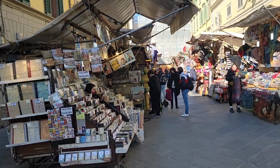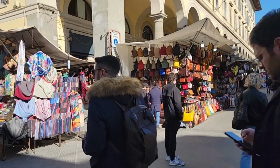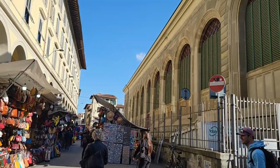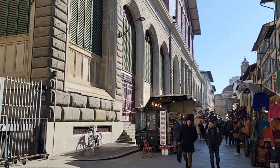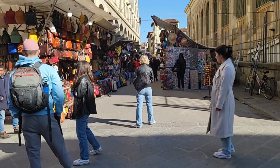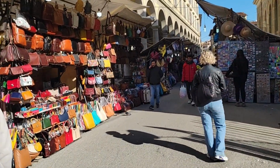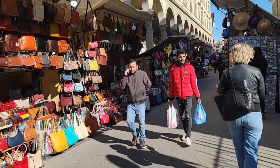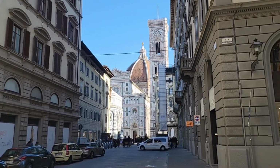To give you an idea of the sheer scope of this market, and we're just on one little corner, it goes all the way down. It wraps around that giant building, which is where we just were having lunch, and it goes back up and wraps around that way. This is the biggest market I've seen so far in Europe, and they do it every day. This isn't a weekend thing, it's an every single day thing. It's pretty awesome.